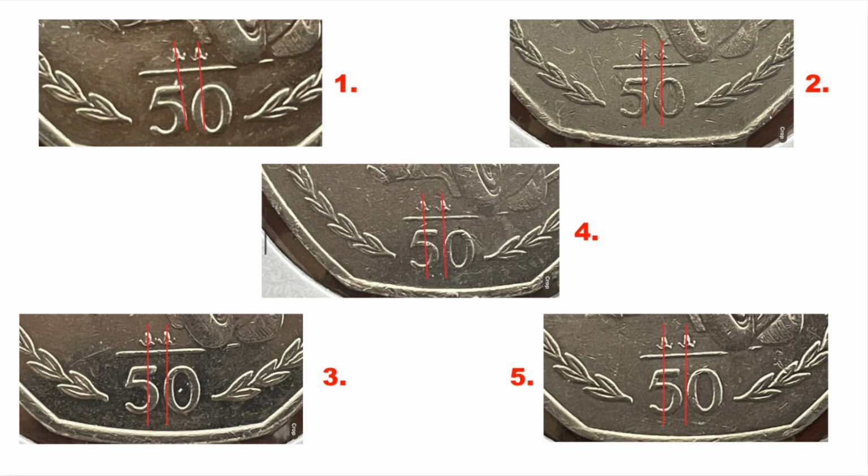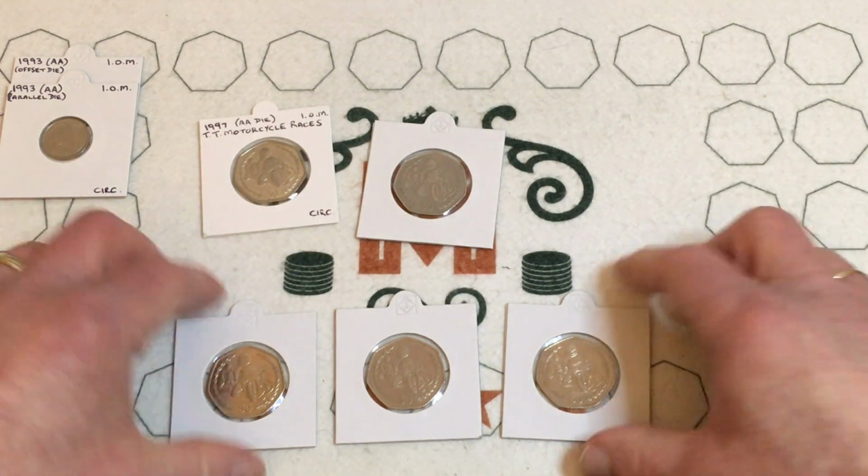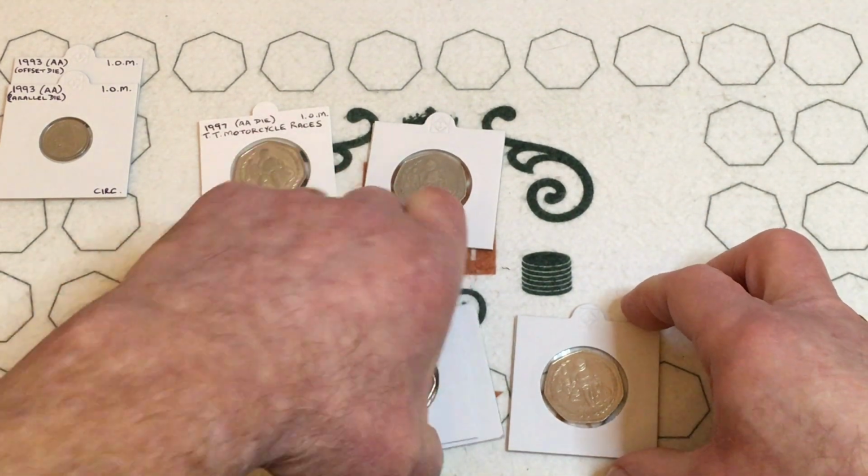Now Newmister reckons there are at least 31 AA varieties known to exist, but I was actually talking to Ian Strudwick, who's told me that someone he knows has found at least 50, so it looks like I've got a fair way to go yet. So that was the die marks.